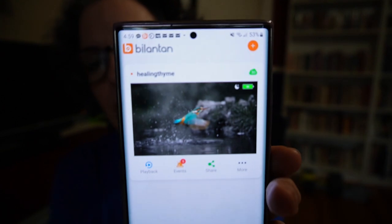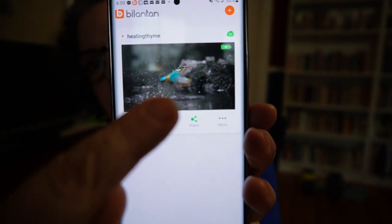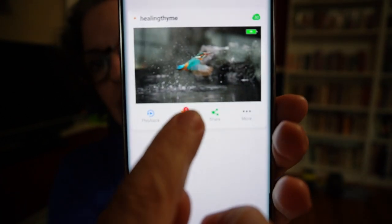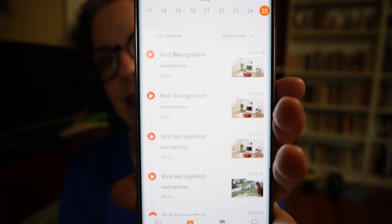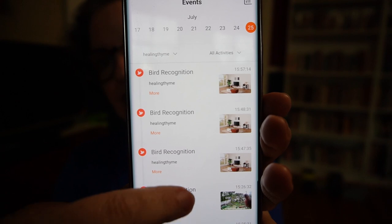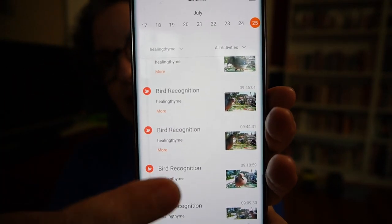I'm hoping my camera is going to capture this and you're not going to be completely blurry. When you get a notification and you push on it, you're going to see this screen. And right here, you see what says event. So you click on that. And these are all the events. I have three here that are new ones that I haven't watched yet. And then every other event, which is a notification, is there.